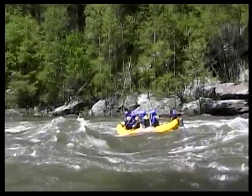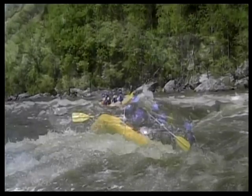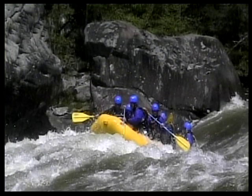Pooch's Flume, that is what I like to see. Catch up with you all downstream, see some class 5 action.